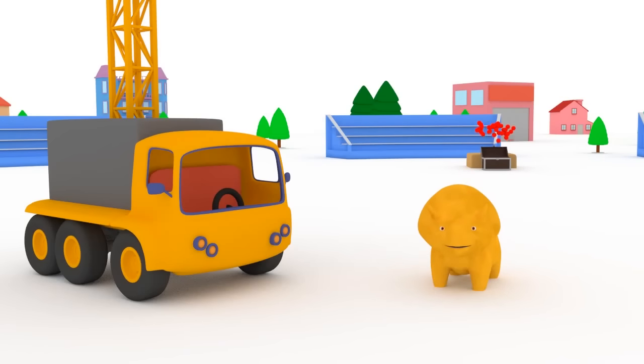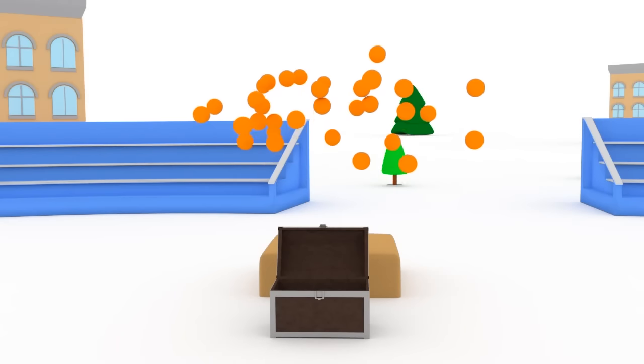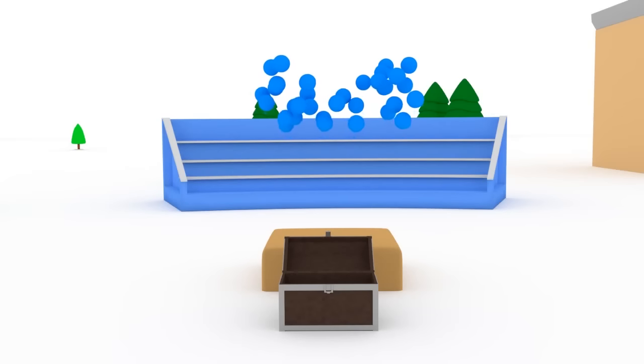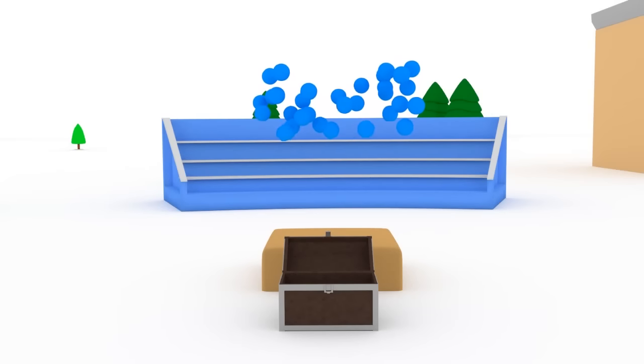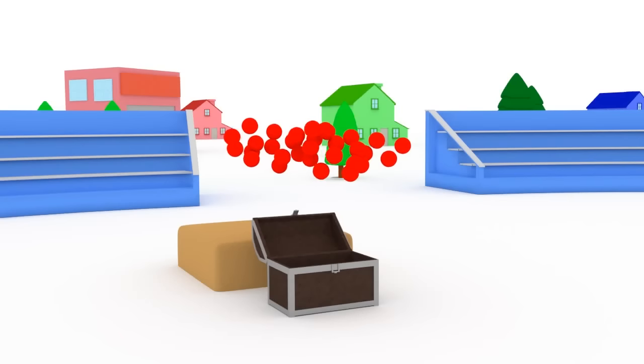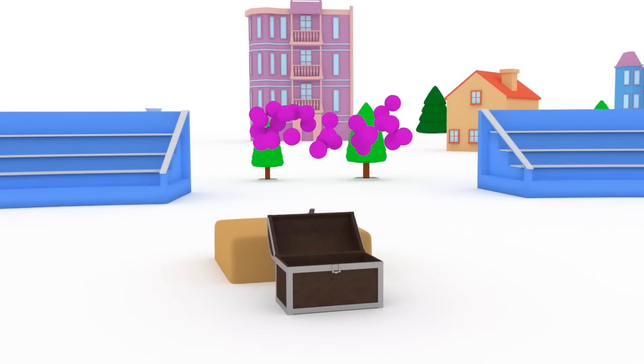Let's sum up what we've learned today. Orange. Green. Blue. Pink. Red. Purple.